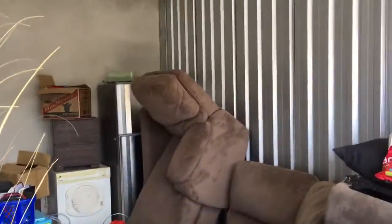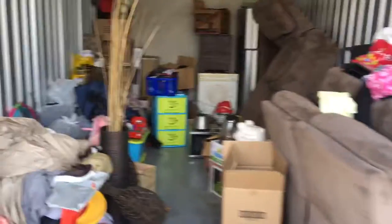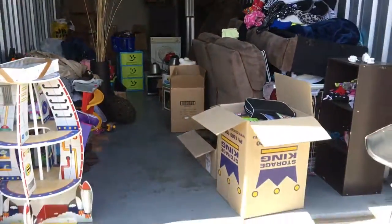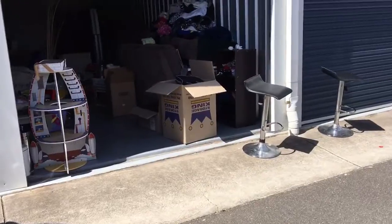This is, once again, in Melton, Victoria 3337. It's an outdoor unit, literally almost right in front of the unit. And you start to look.